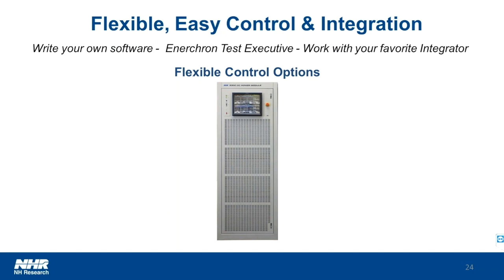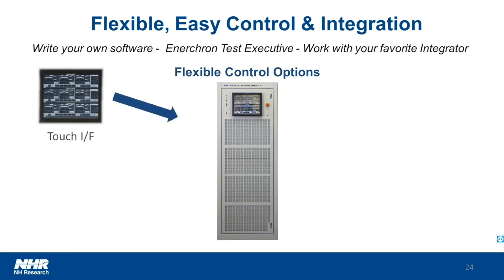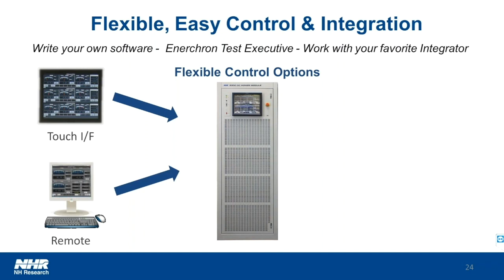NH Research also provides open source, flexible, and easy to use software packages. For control, we have easy to use and easy to understand front touch panels that display what's happening with the equipment and also gives the user an easy interface for manual control. We also have remote control capability over Ethernet to bring the same functionality to a remote control station, whether that's a laptop or a desktop PC.